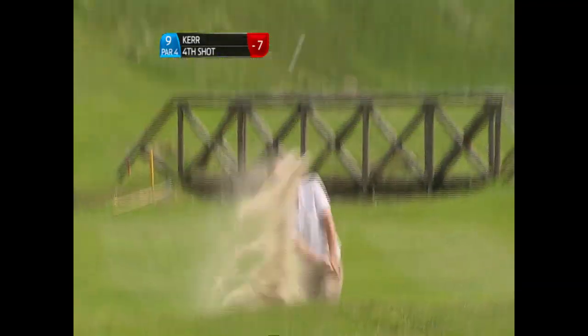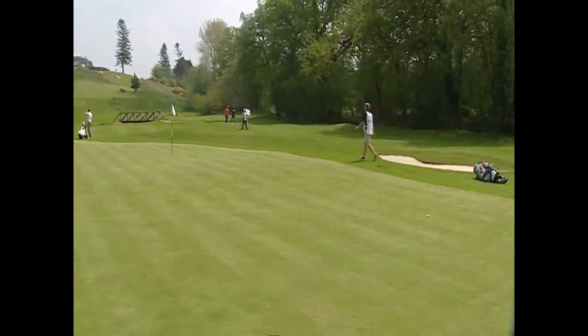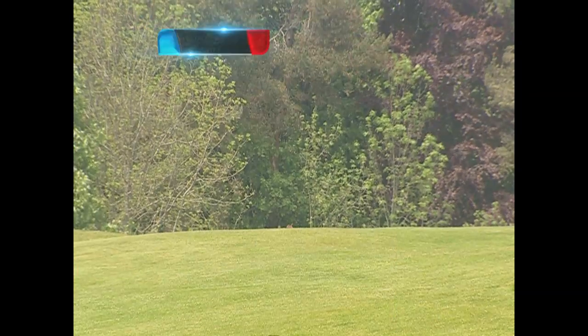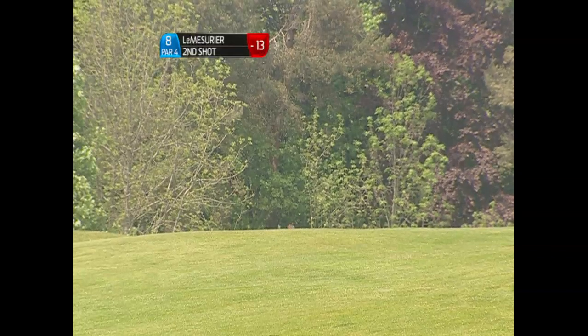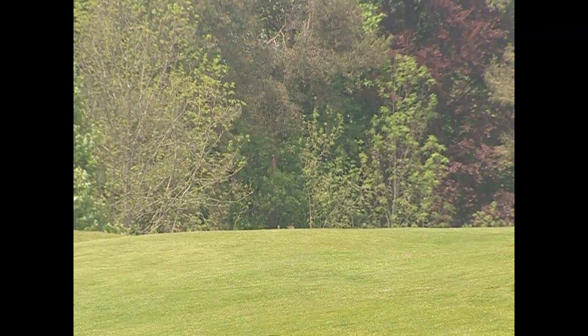Problems for Kerr at 9. Dear. Coming off the back of a bogey on the 8th as well. Yeah, when you start the day like Kerr did, 6 behind, you can't afford holes like the one he's having at 9. Especially the way the leader's playing.